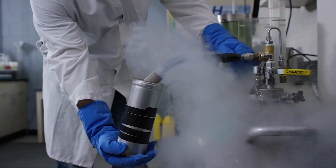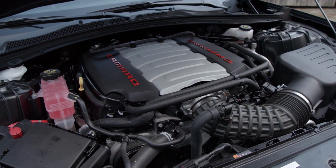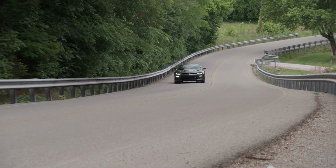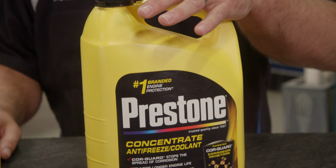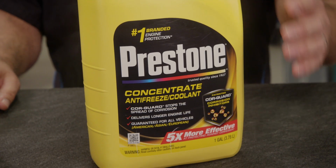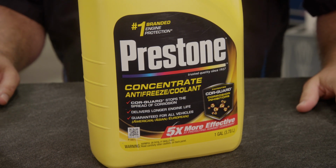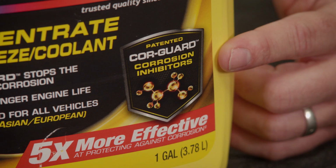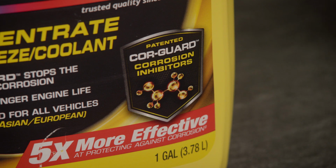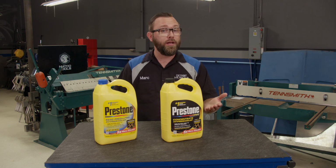The company is still the innovation leader and continues evolving to keep up with the demands of modern engines. Today's engines are lighter, built of aluminum, and run hotter than previous engines. To keep up with this dramatic change in engine construction, Prestone spent 7 years to develop the new-to-the-world antifreeze coolant with a patented corrosion inhibitor package. This new technology, the first in nearly 25 years, is named Cor-Guard, and it prevents corrosion from forming, making your engine run smoother and helps it last longer. Cor-Guard technology keeps your cooling system looking new, and it starts working immediately.